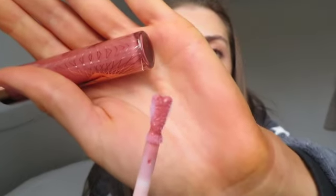Anyway, I'm then going in with my Pillow Talk. I always struggle with what this is called. Collagen Lip Bath in the shade Pillow Talk, and the doe foot applicator is, I don't know if you'll be able to see, a heart shape, and it's just stunning. I used this again yesterday for the first time.